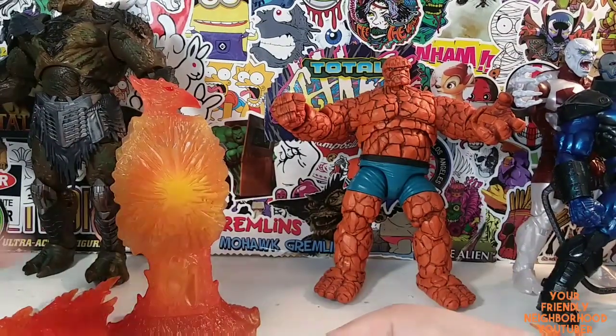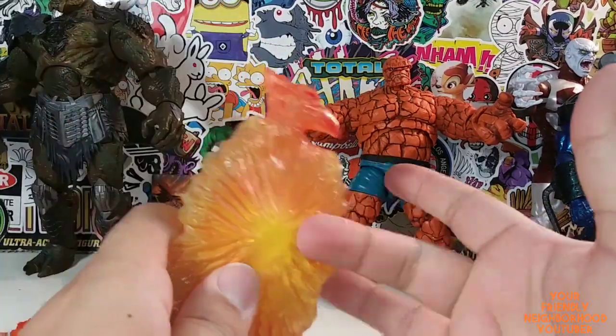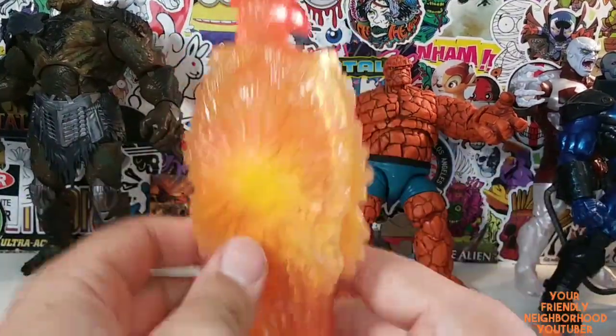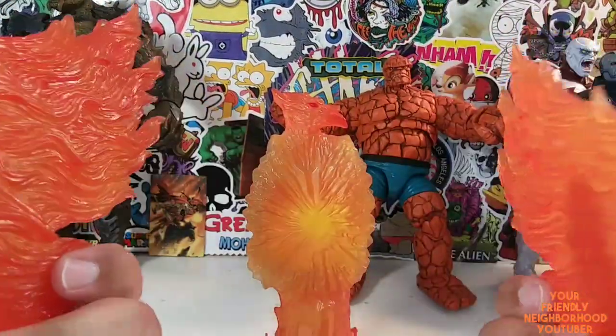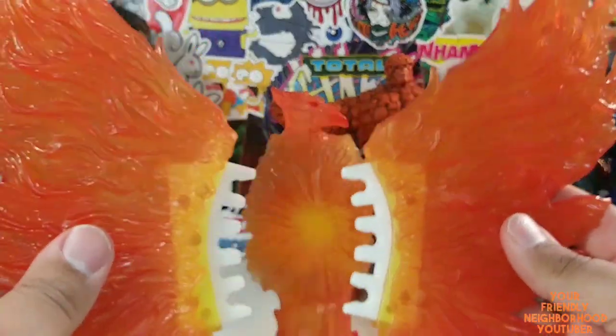Okay, so let's show you the Phoenix himself. This is kind of like a hollow, light piece of plastic right here. But the wings are freaking heavy, dude. These are some heavy, heavy, heavy freaking wings.